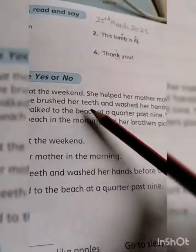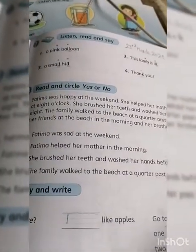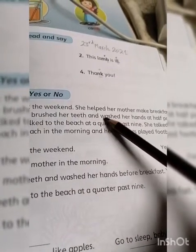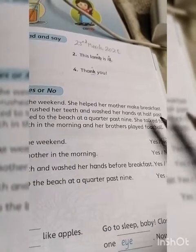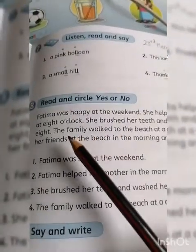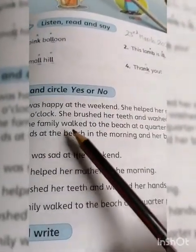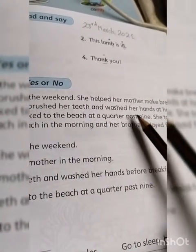She brushed her teeth and washed her hands at 8:30. The family walked to the beach at 9:15.